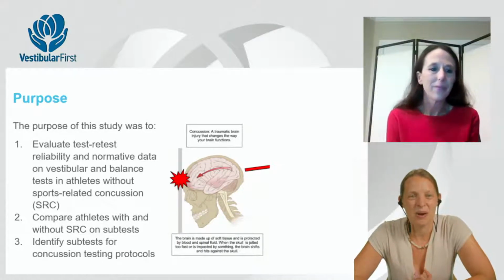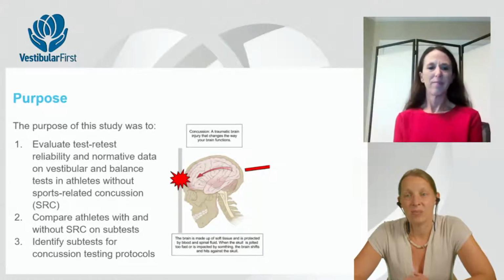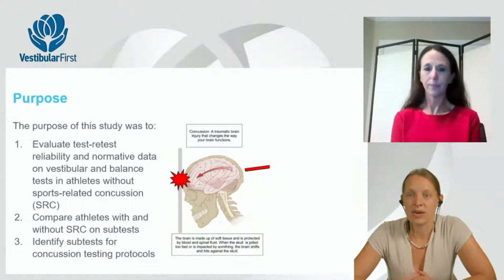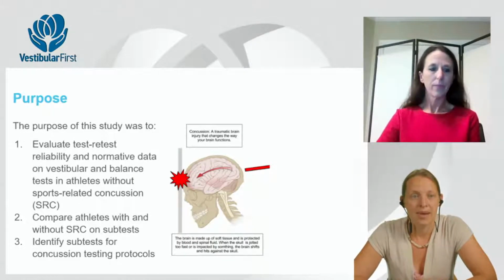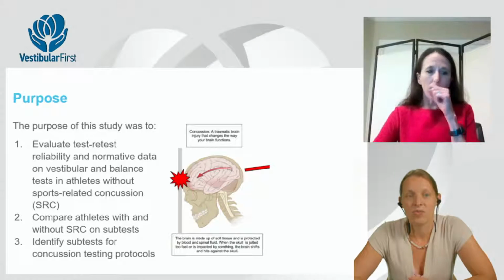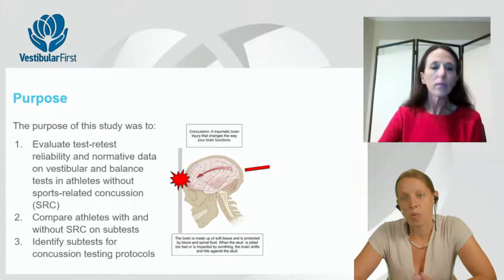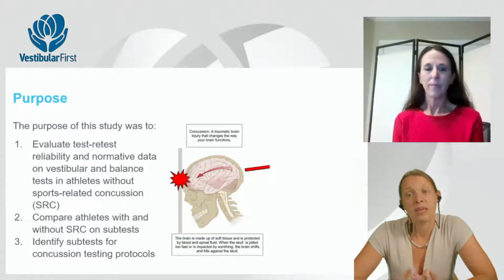Secondly, you wanted to compare athletes with and without sports-related concussion on the subtests. And we're going to get more insight from you on the different vestibular tests that are done, in an instrumented sense, we'll say. And then identify subtests for concussion testing protocols. Because as you mentioned, it's really important to try to figure out how do we assess really anyone after concussion in an effective way, right?